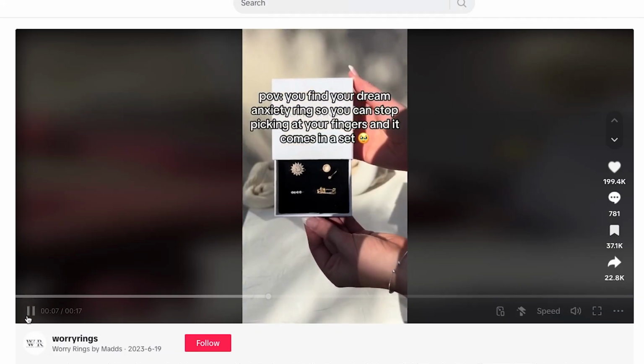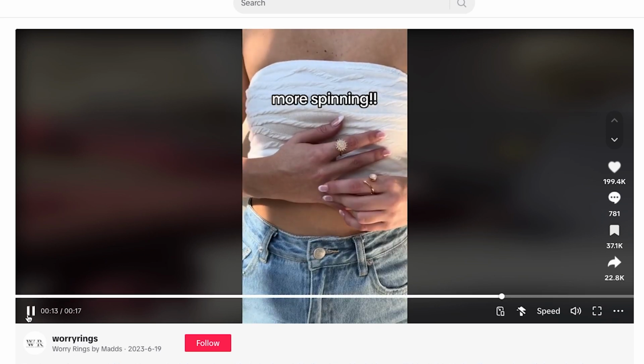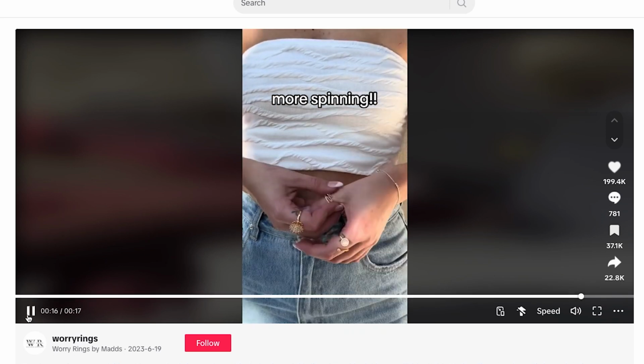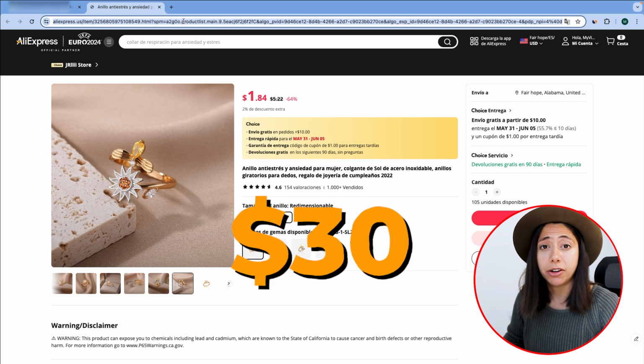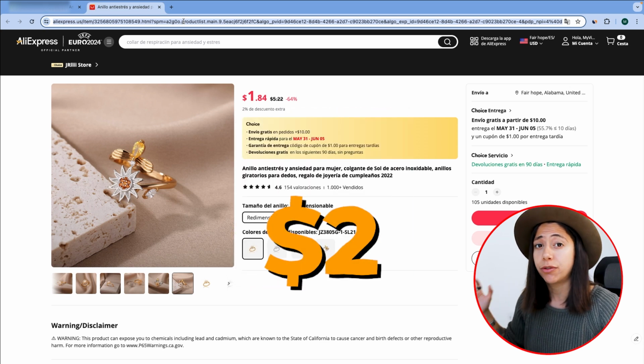As you guys can see, this is an amazing product. Not only is it a beautiful piece of jewelry, but it also solves a problem. This product is selling for $30, but if you go on AliExpress, you can easily see that you can source the product for about $2. You guys do the math on this one, that's a pretty healthy profit margin.